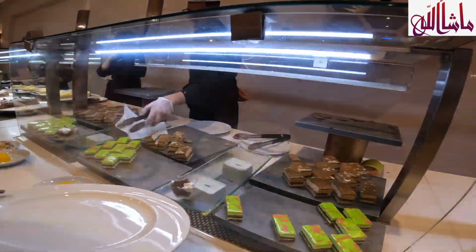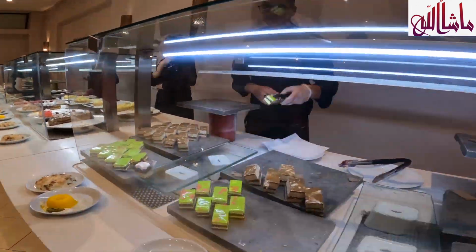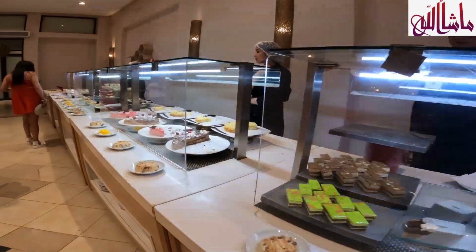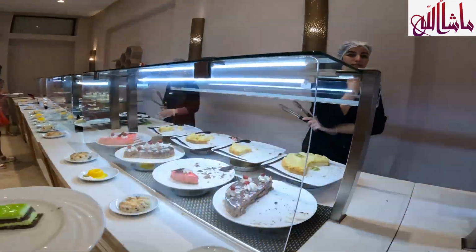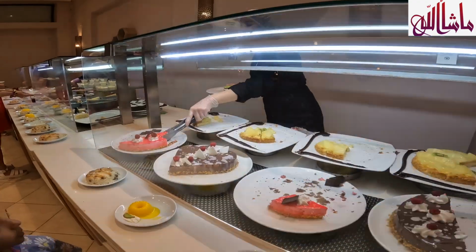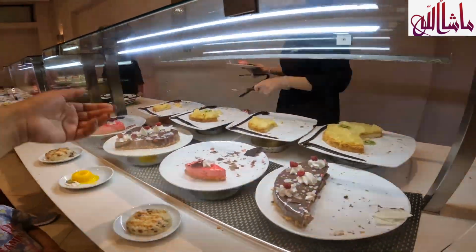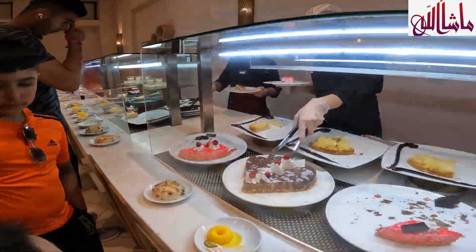If you hadn't liked any of the cakes, you would love having an ice cream, and Ibrahim always liked an ice cream as well. So these cakes looked nicer than they were. Compared to the ones in Turkey, they were a lot better quality, I think a lot better tasting as well. Also, something worth mentioning, the Moroccan mint tea is only available in the mornings, not in the afternoons. So if you want mint tea, you have to go into the bar area, which I'll show you.